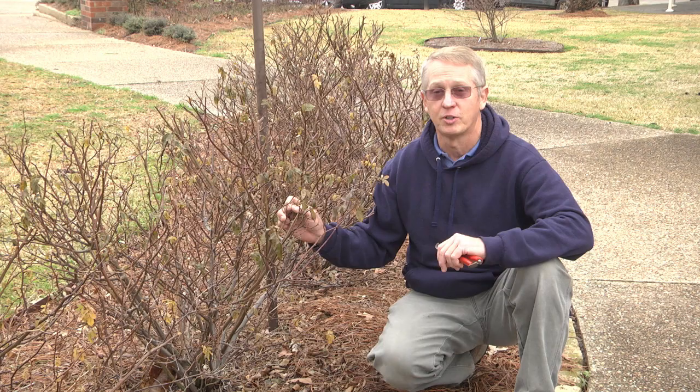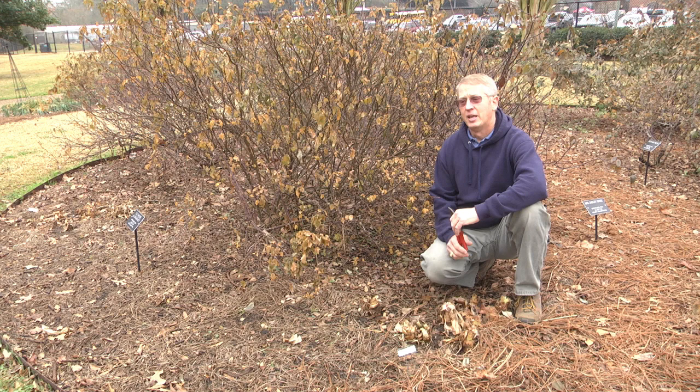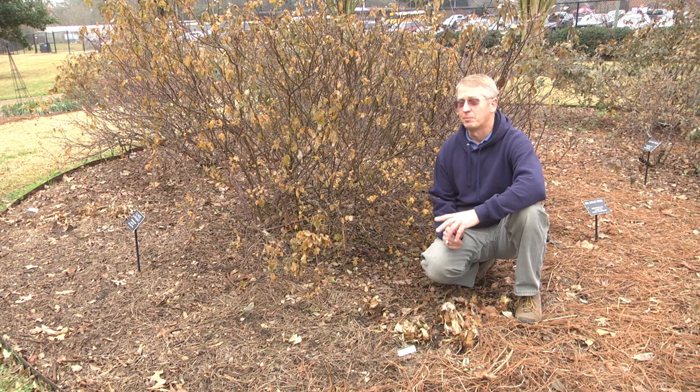So let's go look at the tea roses and see what other tender roses look like after that 0 degree temperature. This is one of my favorite roses, an Earth Kind rose named Duchesse de Brabant. It's an old tea rose. It's in our tea bed here at the Heritage Rose Garden in Tyler. It was purportedly Teddy Roosevelt's favorite rose, who supposedly wore one as a boutonniere every day.